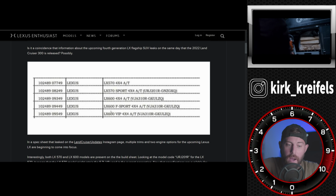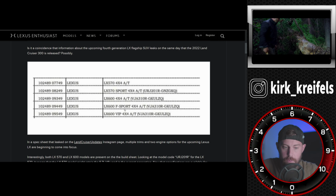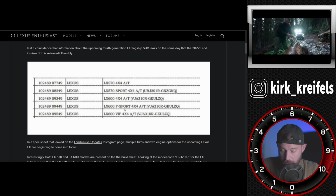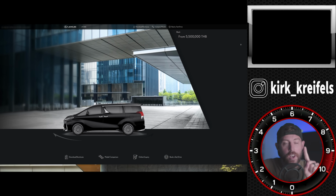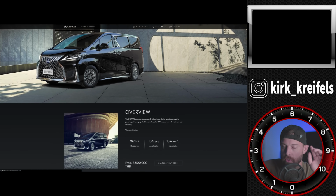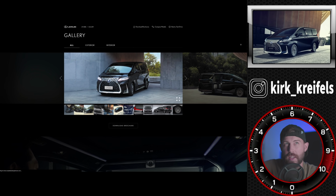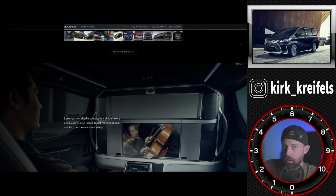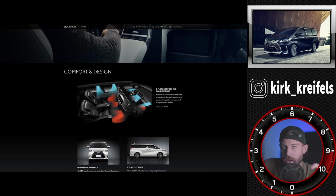Now, what about this VIP? I've been talking about this off-road, more than likely this off-road specific F Sport LX 600. What about this VIP? Guys, this VIP, one thing comes to mind. Well, maybe two things come to mind. First and foremost, I'm thinking of the VIP LM. I think it's 300H or 350. The LM is a Lexus van based off the Toyota Alphard.